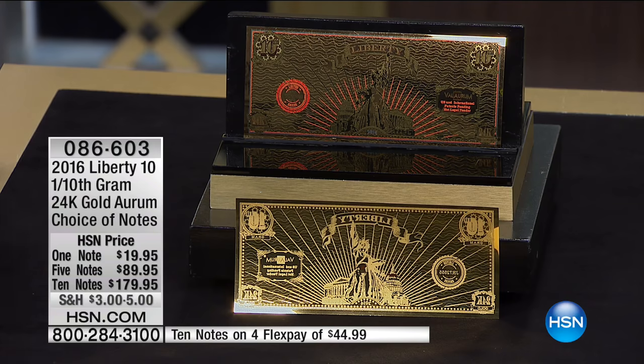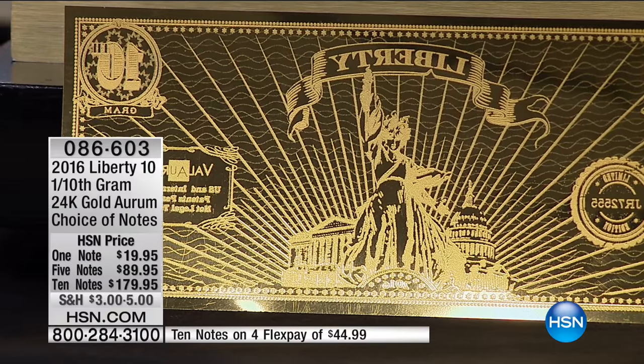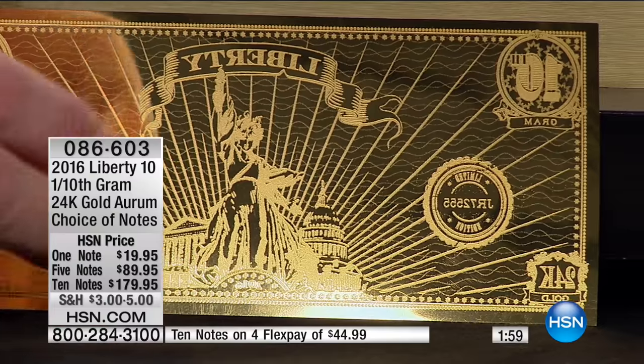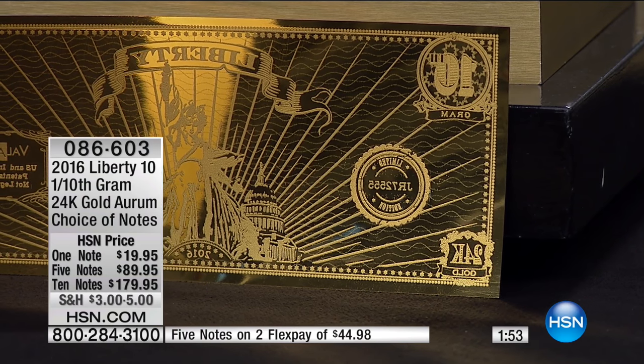But the lowest price gold coin we have, I think, is about $300. Oh, my goodness. Everybody says, well, I want some gold. I like this. It's kind of an interesting thing. But you can see it is solid 24-karat gold. It is solid 24-karat gold.